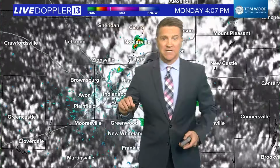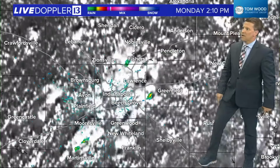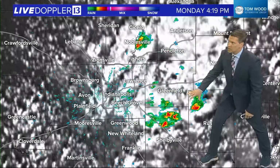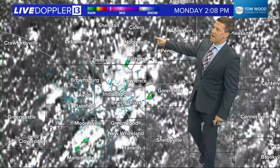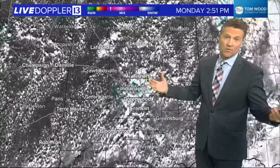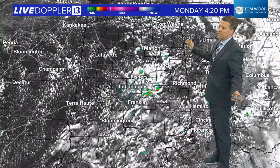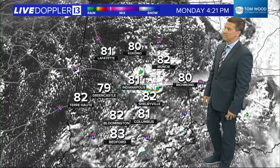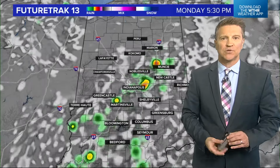And as expected, with the daytime heating, we are picking up on some showers that are popping up here. They're spotty in nature. Right now, they're clustered more over Shelby County, and that's heading into Rush County, and in parts of Hancock, Hamilton County at this hour. Nothing severe will impact outdoor plans, obviously. They're quick hitters the way it looks. And as I show you much of central Indiana, there's not a whole lot of coverage of rainfall here. And where it's not raining, low to mid 80s for temperatures at this hour.